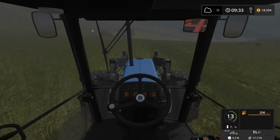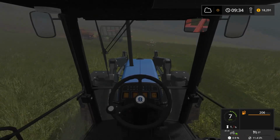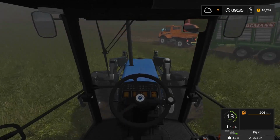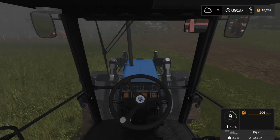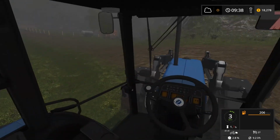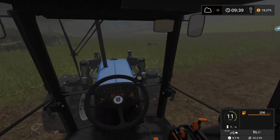Now I do know I have the grass bales still at the store. So we'll link up right here and we'll see what we have. Alright. Can move this out of the way for right this second.